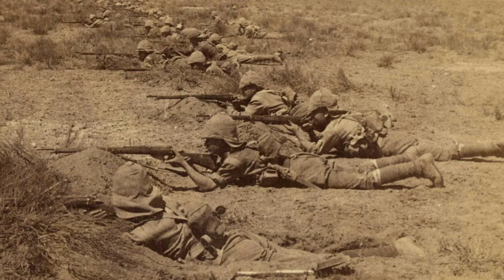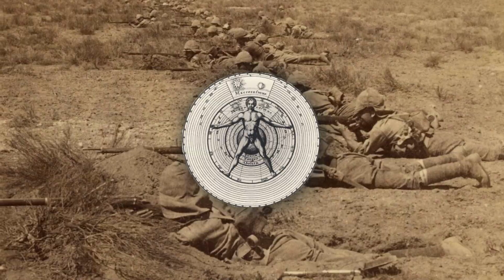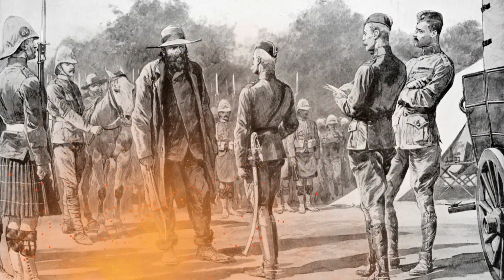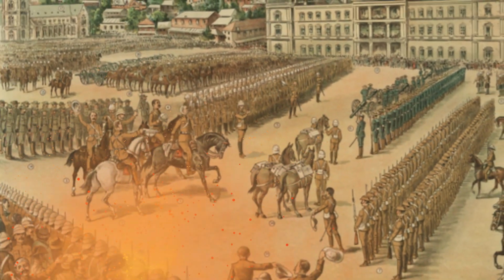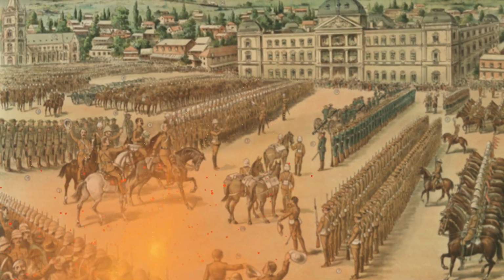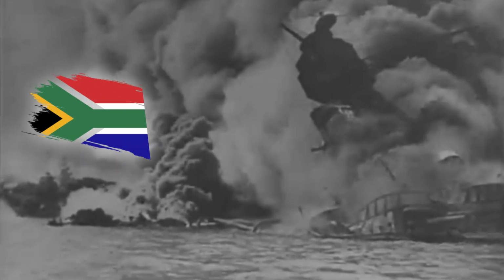Looking back, the Boer Wars were a microcosm of the larger forces at play during the Age of Empire. They highlighted the brutal realities of colonialism, the exploitation of resources, the suppression of indigenous and settler populations, and the lengths to which imperial powers would go to maintain control. Yet they also underscored the enduring spirit of resistance among those who sought to defend their independence against seemingly insurmountable odds.